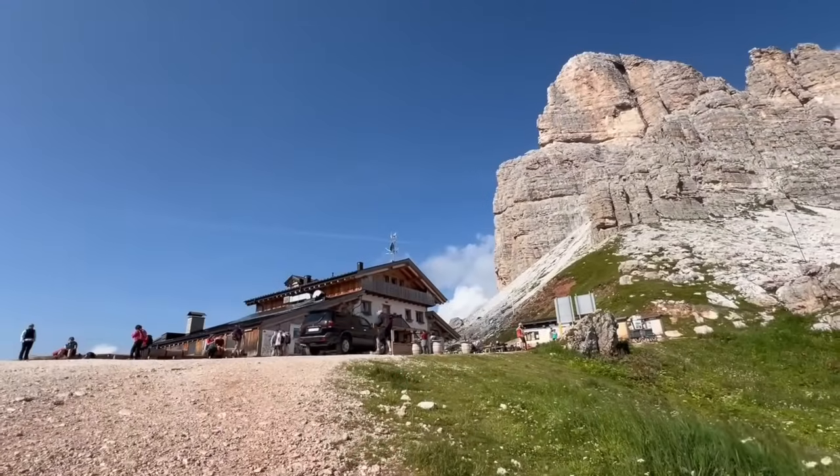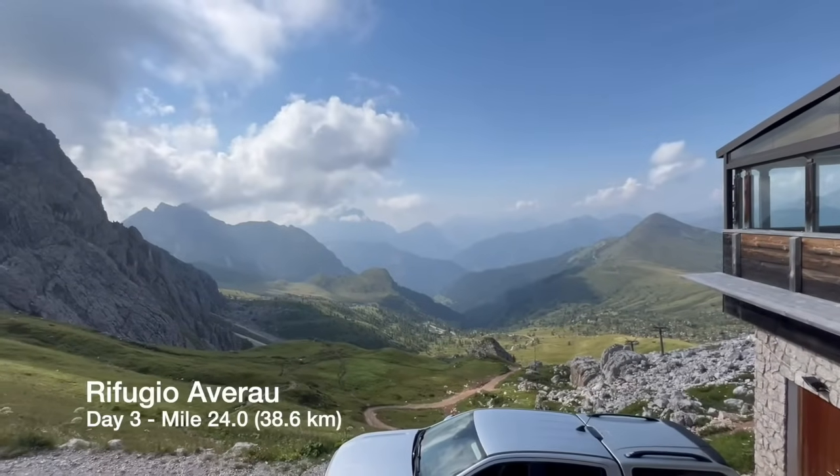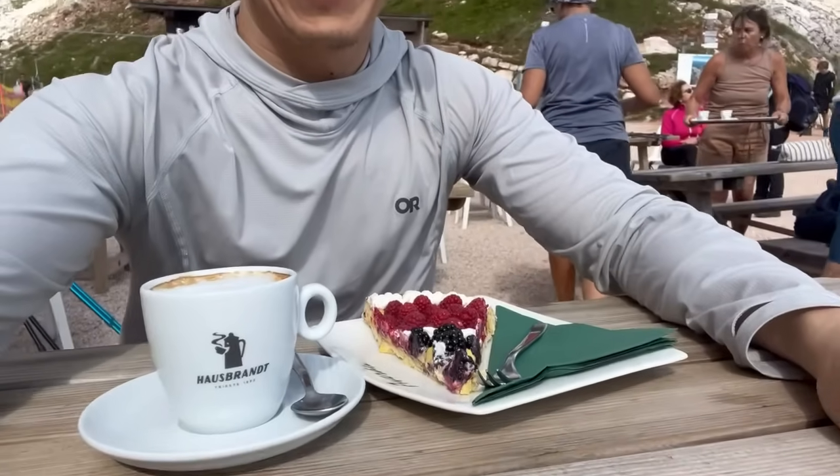Day 3 went much the same as days 1 and 2. Steep ascents and descents, stopping at Refugios along the way to enjoy the finer things in life like cappuccinos and pastries.